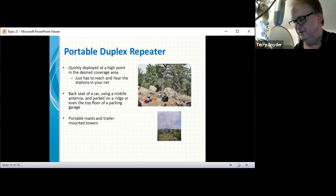And I still have them. I use them on occasion. And that's not to be confused with the simplex repeater, because those are pretty much garbage. They're fun, but they don't work. You put these in the back seat of your car using a mobile antenna and parked on a ridge or on the top floor of a parking garage or whatever. We would do it without the duplexers. Duplexers are what makes repeaters use the same antenna. We had to put a quarter wave on the back and one on the front hood. Trunk lid and hood is where we put the antennas, and it was just enough blocked signal that it worked between the two. And portable masts and trailer mounted towers are another option that you can use.